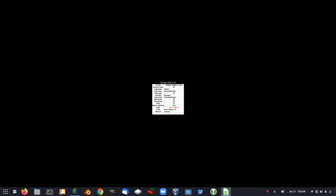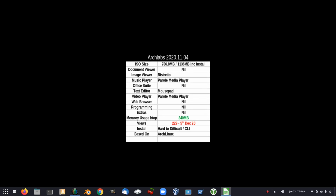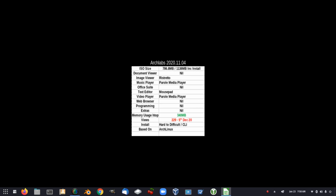Then we moved on the 5th of December to ArchLabs. The ArchLabs ISO was 786.8 megabytes, and it was 1136 megabytes including installs, so that was probably updates and all that sort of thing as well. Memory usage 340 megabytes. Not a lot of apps out of the box, considering the download size. And that had 229 views.